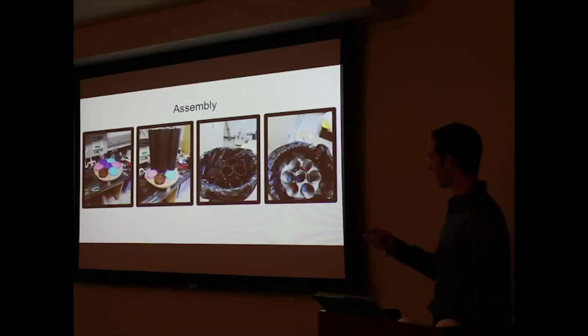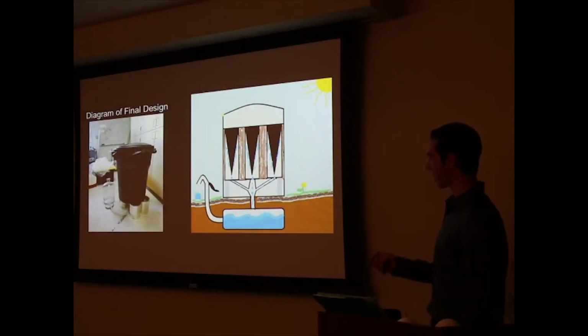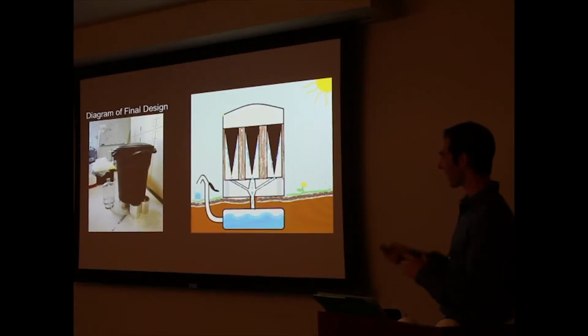And then I filled the space between all these columns with the montmorillonite clay. So now the final design looks something like this. To the naked eye, it may just look like a garbage bin, but in reality, it's got a lot going on inside. The interior is similar to the other one. It has clay between each of the columns and those wire meshes.